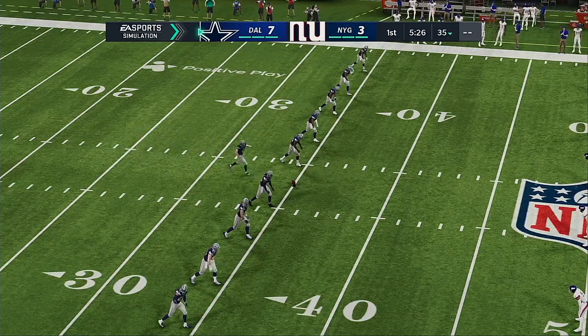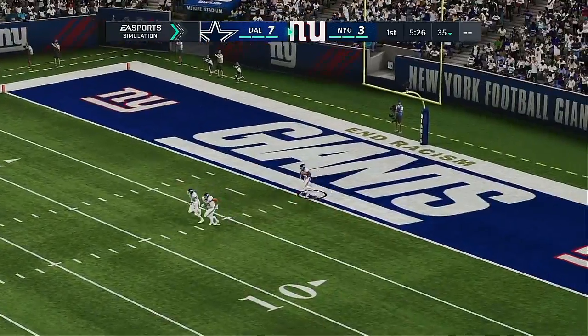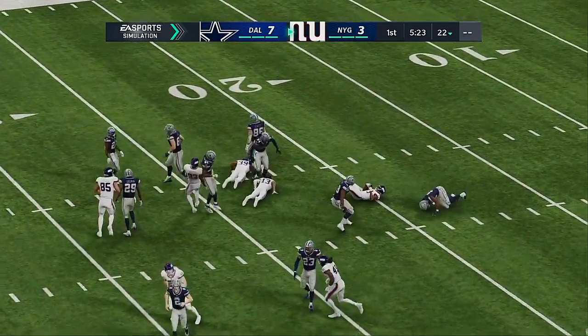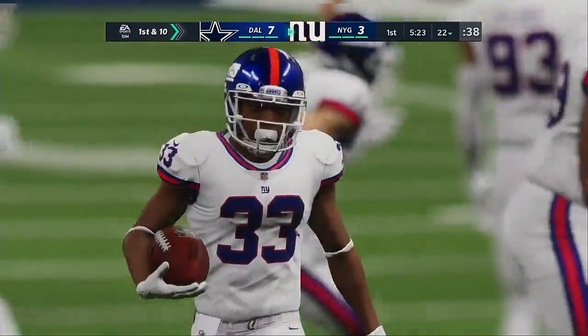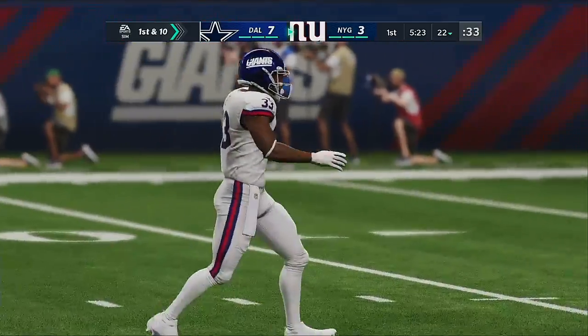Now after the touchdown, it's Zuerlein. He'll kick it away. And he returns this to the 22. So the Giants are getting the football back here for their second drive. And after the field goal last time, we'll see what they can get here.